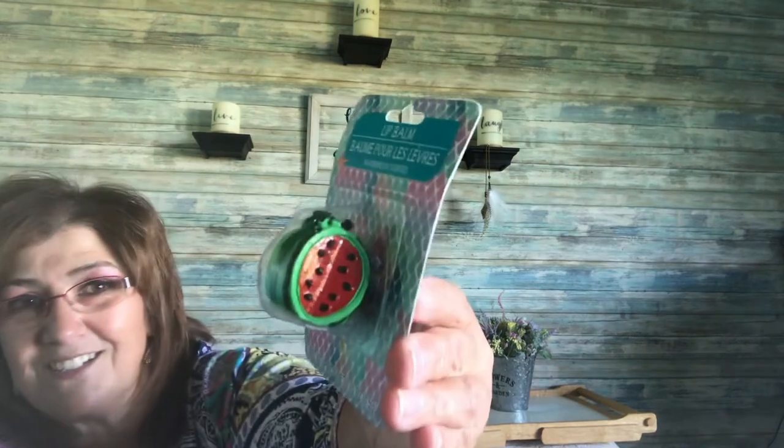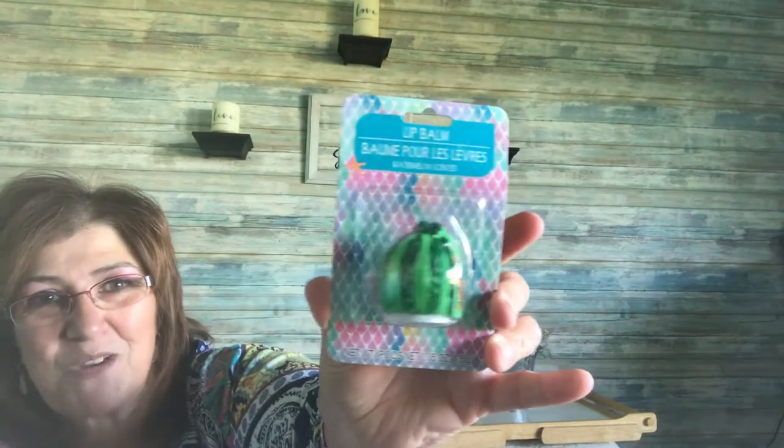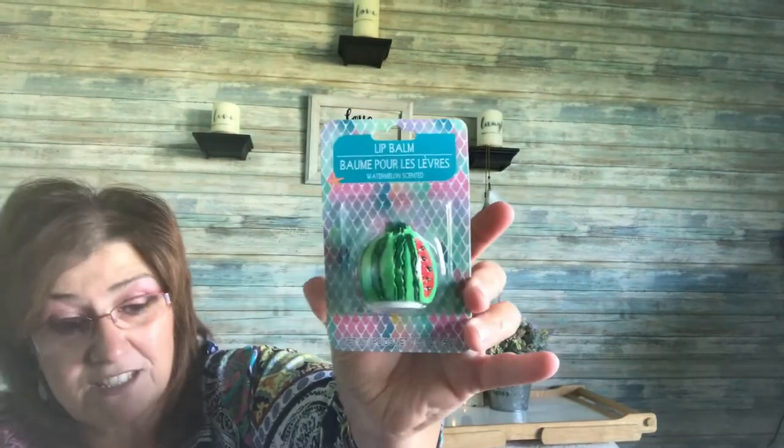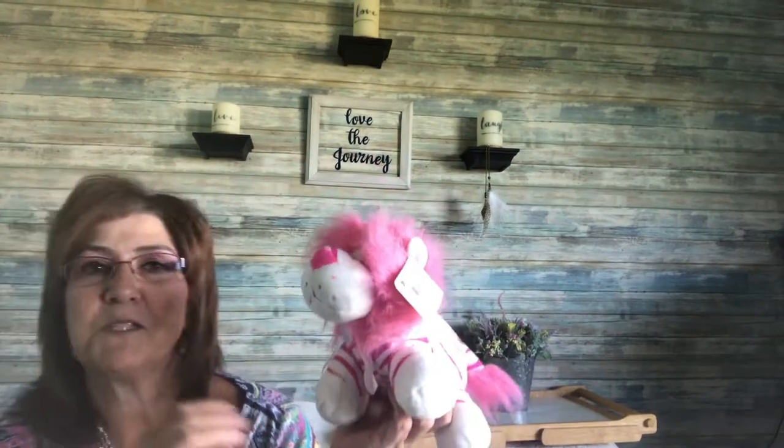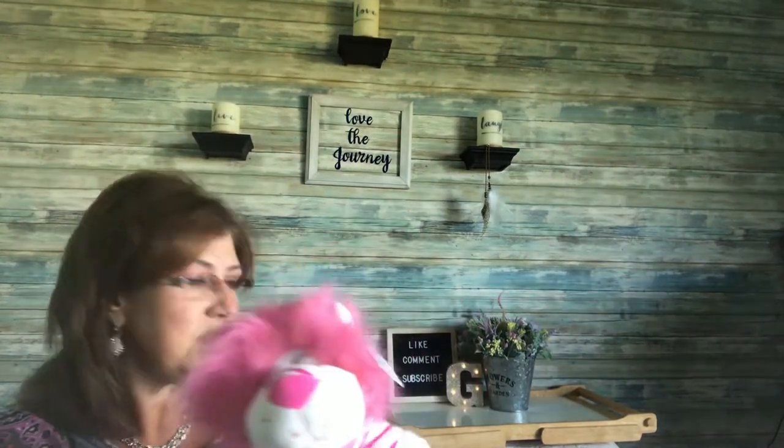I picked up this lip balm, and it's watermelon scented, and it looks just like a little watermelon. I thought it was great. I love it. Stocking stuffers. And then I picked up these. Oh my God, look at that. I'm going to make some Christmas baskets, like I always tell you guys. I make Christmas baskets, and I picked up two of these to put in a little girl's Christmas basket.